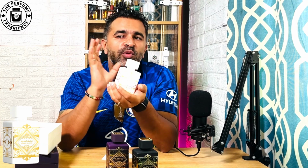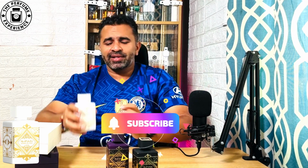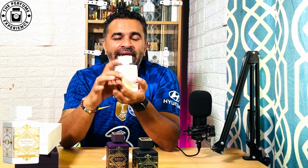I will share the details, and it's definitely worth getting in case you're looking for a nice gourmand fragrance in your collection, which is not a bank breaker. So you can definitely consider this. The scent profile is really nice. If you Google fragrances with pineapple brulee or pineapple creme brulee as a top note, you don't really get anything except this one. So I feel this has a very unique scent in terms of that pineapple and creamy mixture.